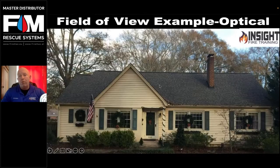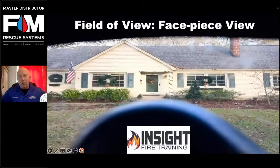When you look at field of view in general, this is our home a few years ago, looking at it 40 feet away with an iPhone. When I put on my fire service SCBA, or my friends overseas, their BA mask, it cuts off my peripheral vision. Think about what happens to peripheral vision when you're under high stress. When your heart rate goes up, you also lose peripheral vision that way.